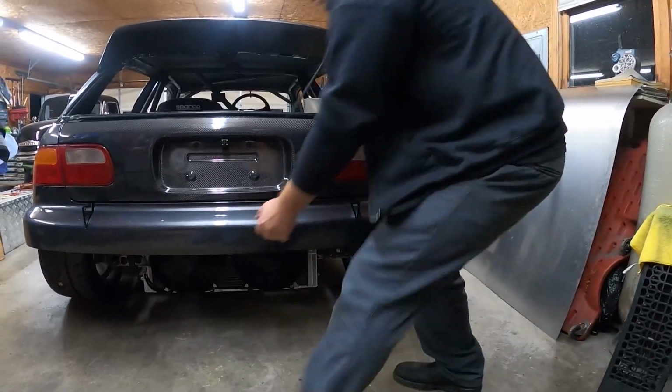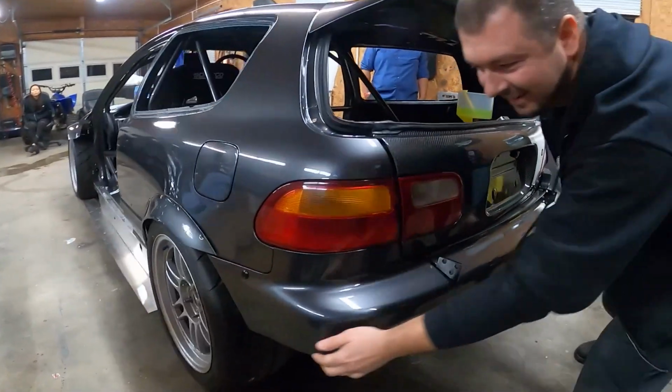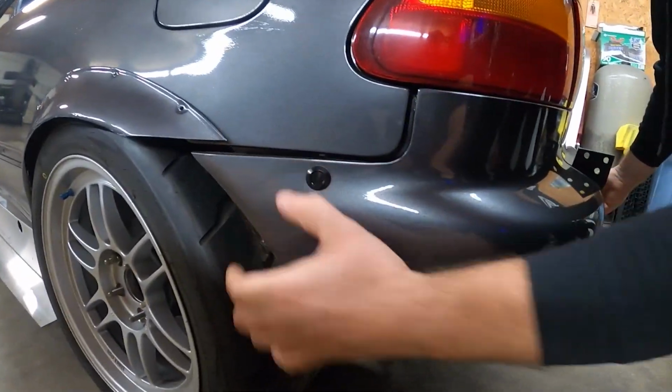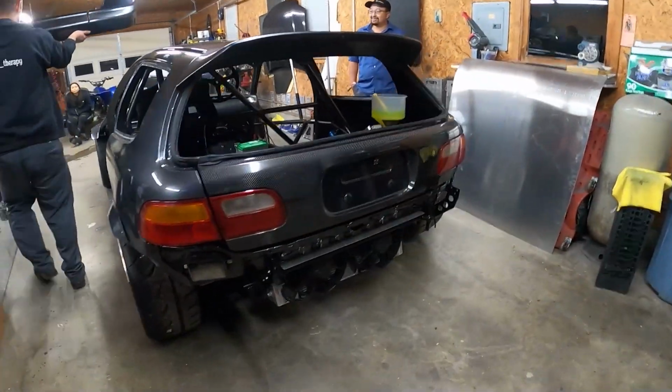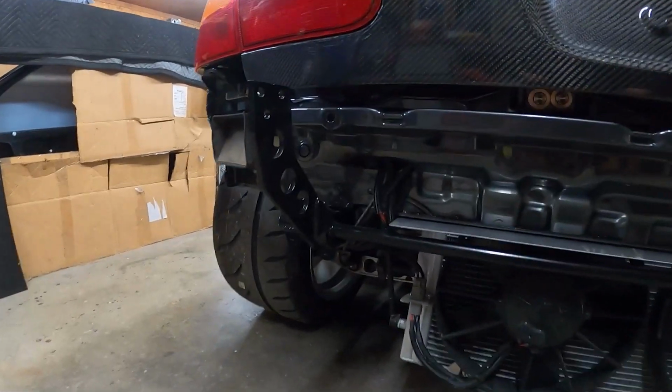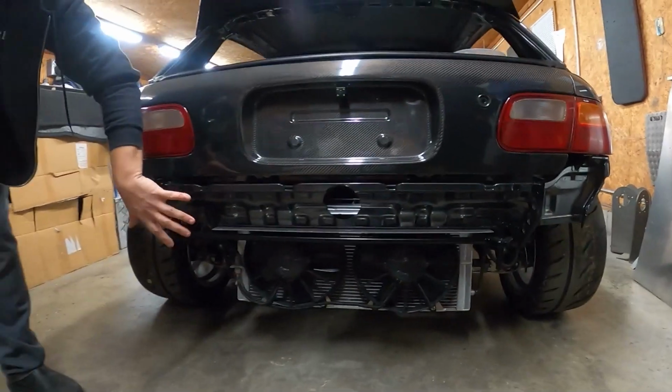You see that, Wilson? Wait, I didn't see what you did. What did you do? Just a quick disconnect. And bop, that rear bumper's off. Modular. And this is the mount for the spoiler back here, into the horns. So that is just the factory mount point for the rear crash bar.